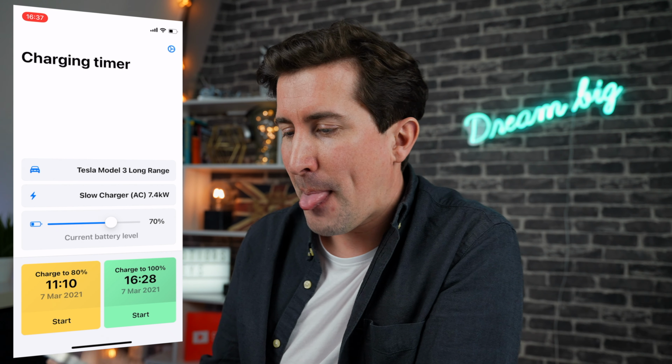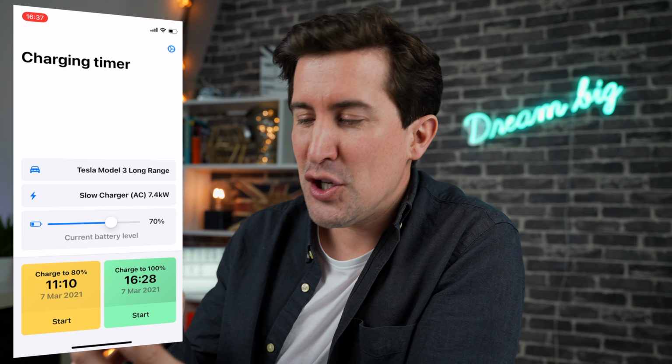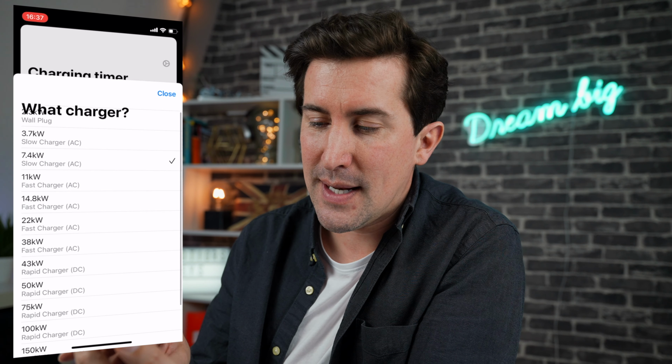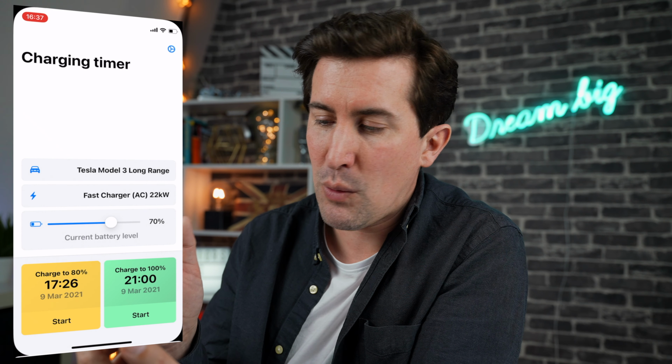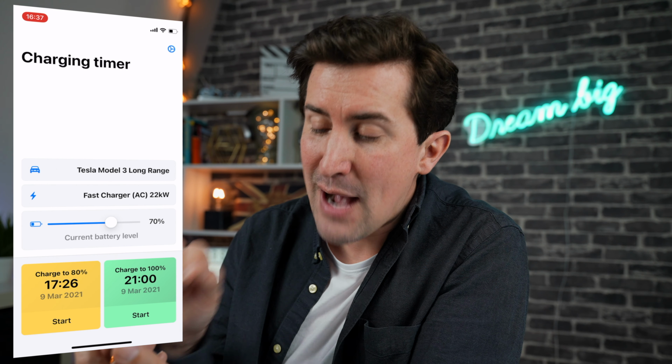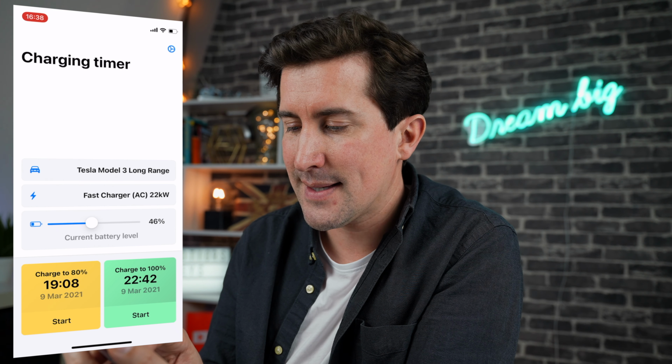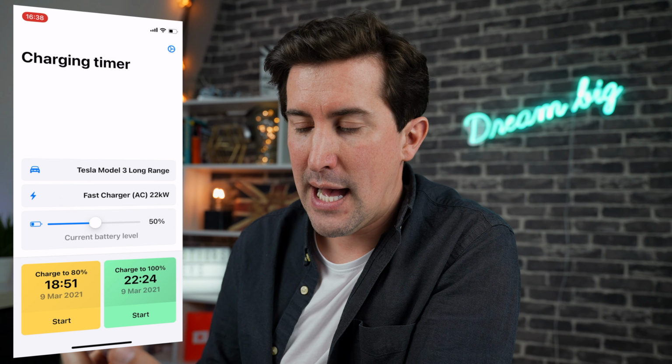before you get there, of course. So what you can do with this app is you can simply put in your car, you can choose the charger that you're stopping at. So let's just say I'm stopping at a 22 kilowatt charger, and I can now set the current battery level of the car, or what I think it will be when I get there. So let's say I'm at a 50% battery level.